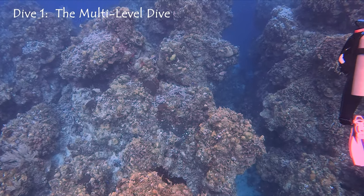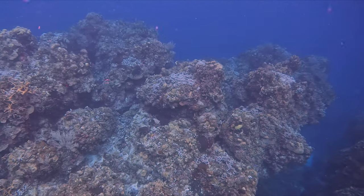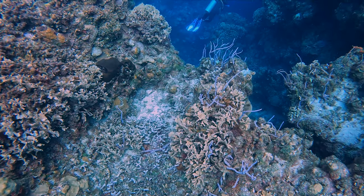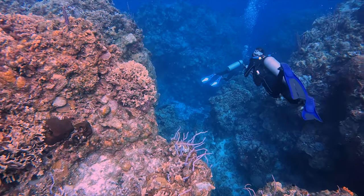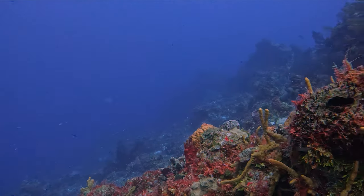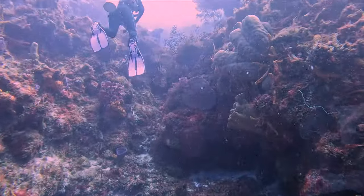Dive number one, the multi-level dive. And when they said multi-level, they weren't kidding. I've been on dives before that had a lot of swim-throughs, but I had never encountered anything like this before. It was almost overwhelming. There were so many things to look at, so many beautiful colors and different corals, not to mention the sheer size of the different rock and coral formations that surrounded us.